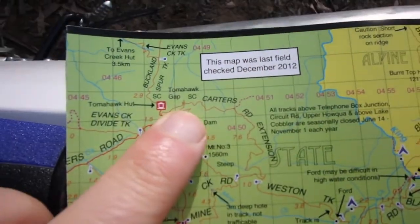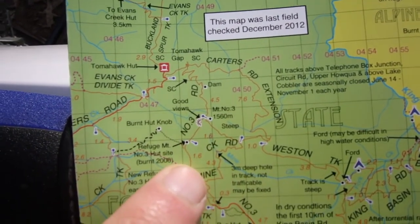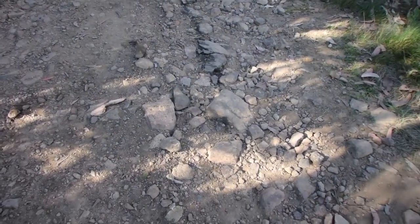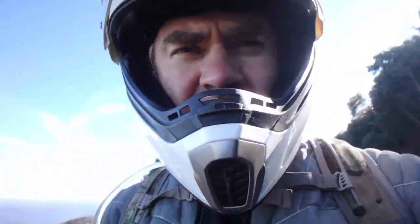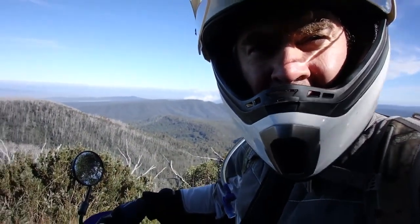Up here to this gatey thing, and then up this track, and we end up where someone's done something. You can see just here where the oil starts or ends. Someone's busted their oil under their car, and it's drained out all the way up here, up this track. Well, I've stopped to show you these views again, because they're getting better and better.